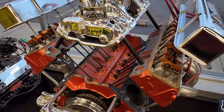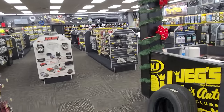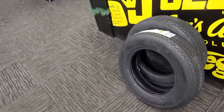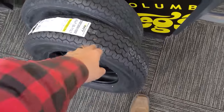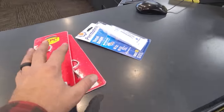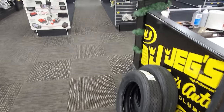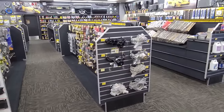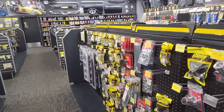Boy, it was dangerous coming in here. Should have left the wallet in the rental, but we got front runners going with the Mickey Thompson Sportsman's. It's going to match the dry rotted ones in the rear. So that's pretty neat. Got some hood pins, thread sealant. They're in the back right now. Finding a pump. I'm going to wander around to see what else kind of trouble I can get into here.